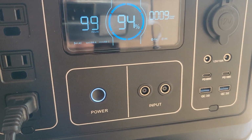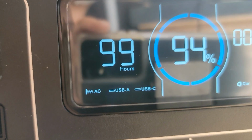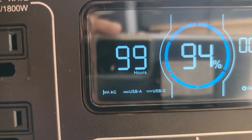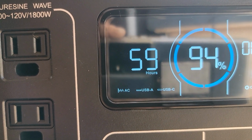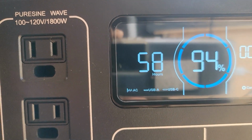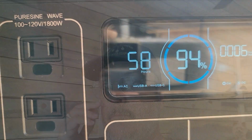I'm still using the CPAP, so I'm talking a little funny. This Oupes says it will run this CPAP. I'm not running the humidifier now. It says it'll run it 59 hours. It took a minute after I disconnected the solar for it to set up like it needs to.